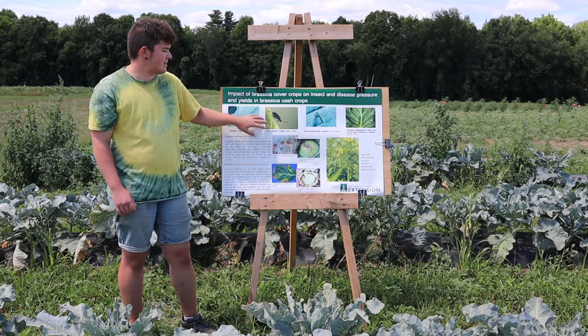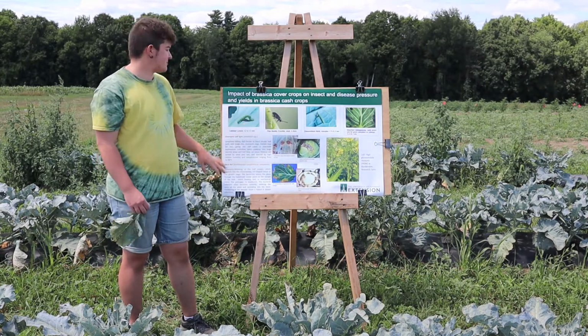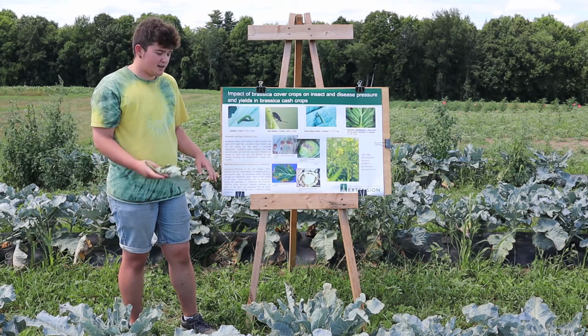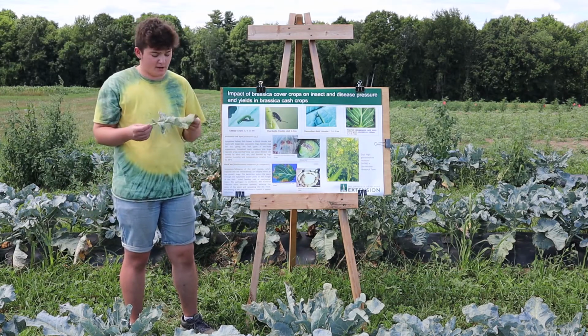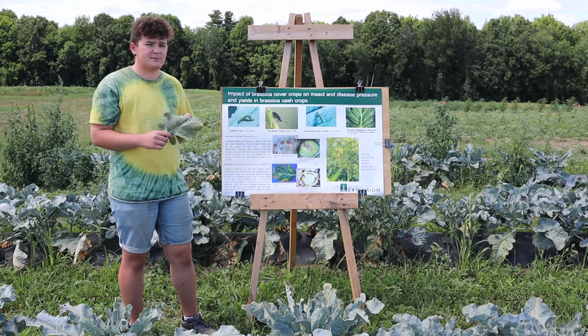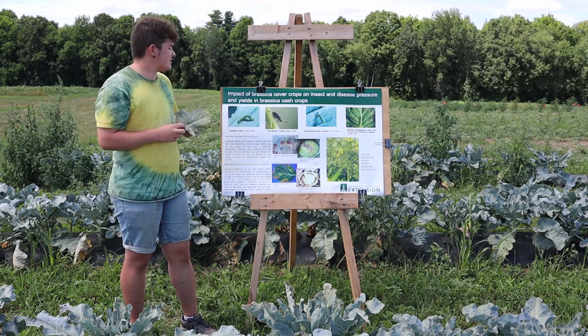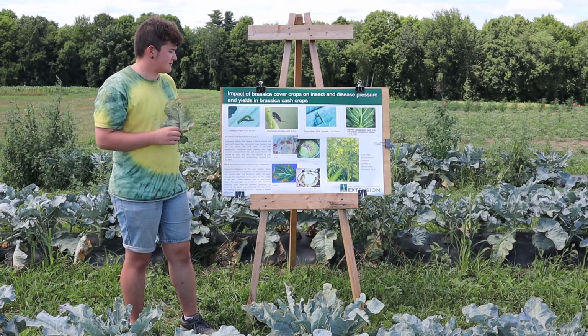Flea beetles, there's been an infestation of those here, as you can tell by all the bite marks on the plants. These plants at Alburgh also have had blue speckles on them as a pesticide carryover from the hop yard, and those have been pretty much harmless.